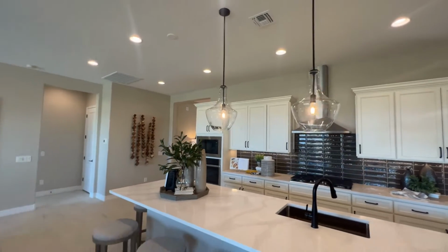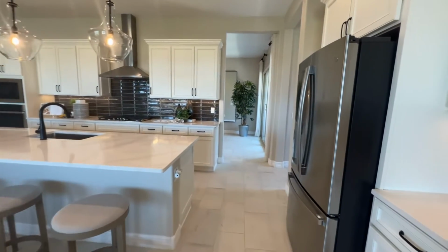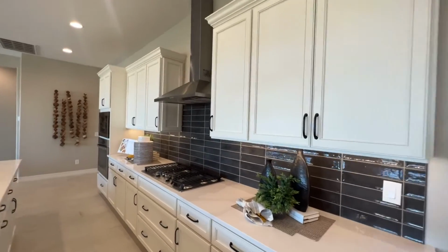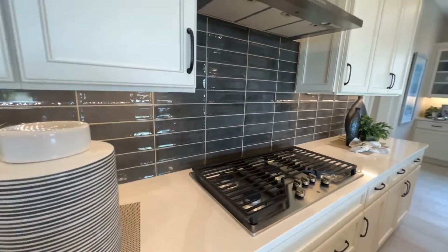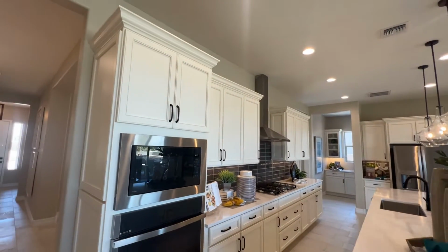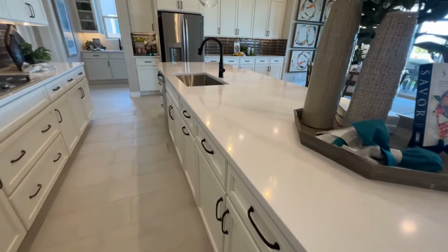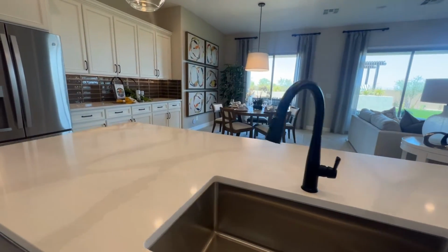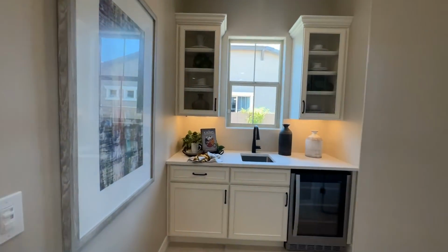I love how big this kitchen is and all the counter space. This is modeled with 3 pendant lights, but you can change that to 2 or whatever preference you desire. There's a glass tile backsplash, 5-burner gas cooktop, wall oven and built-in microwave. In the island is the sink. It's a nice, large, oversized sink, which is great for easily washing pans or larger items. We notice the matte black finishes throughout.